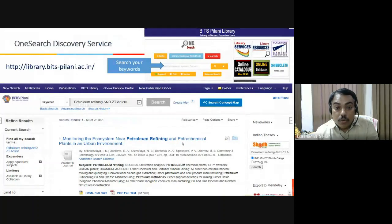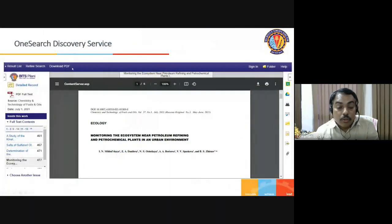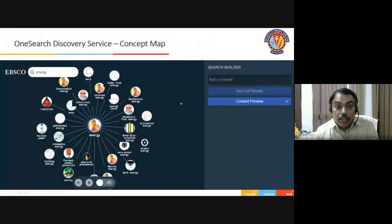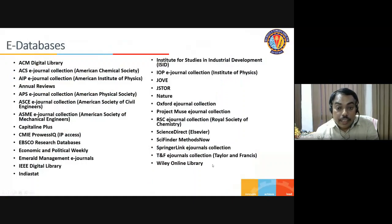This is OneSearch; I have shown you how to do OneSearch. So you can download the full-text article. Even on OneSearch, you can see this concept map. For example, in this example, energy is related to so many subfields or sub-subjects. So whenever you want to learn about a subject, please visit this and search, so that you see what kind of sub-subjects it is related to. It will give you a more holistic view in understanding a subject. And these are the databases I have shown you on InfoBITS.